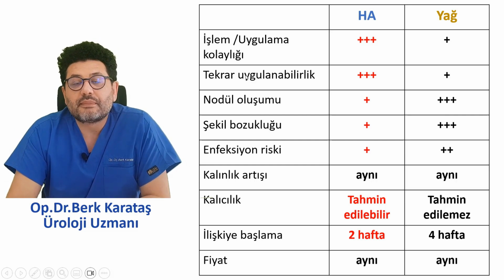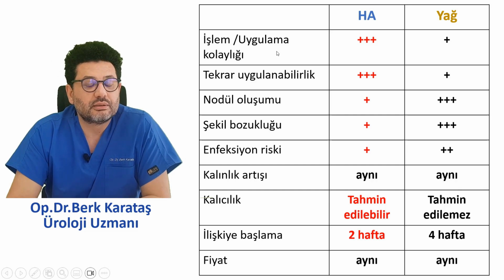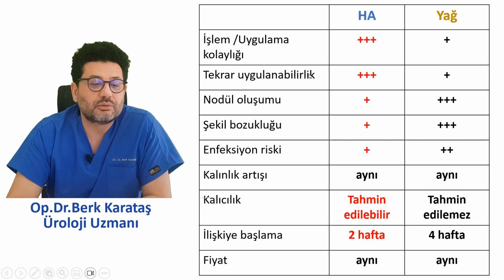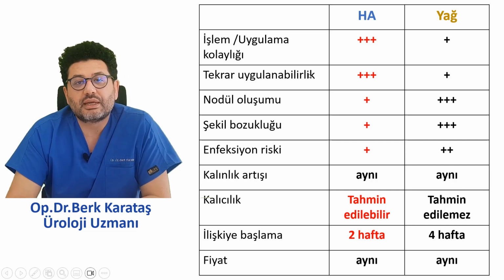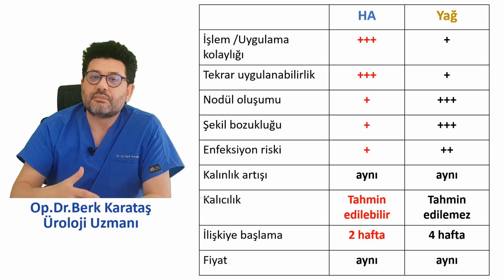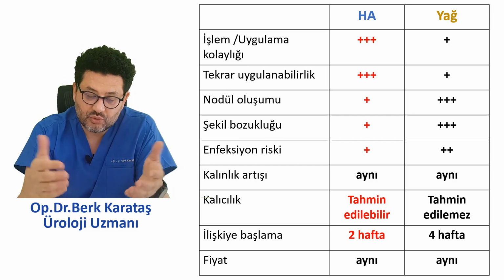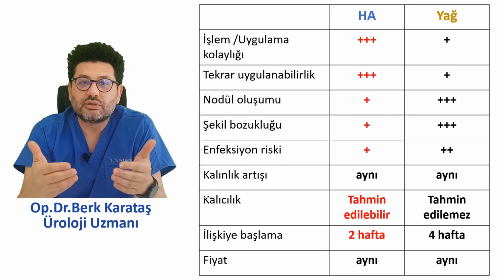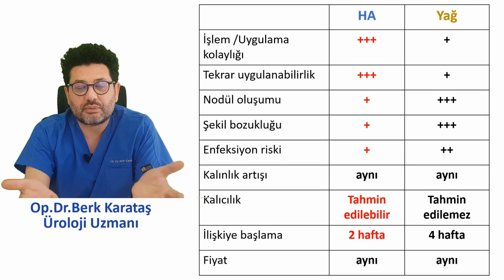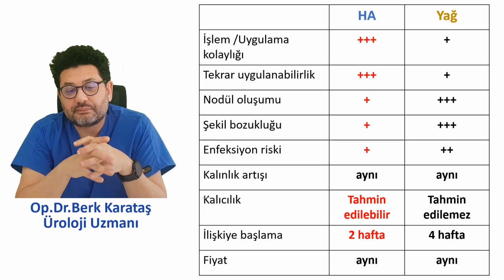So, in terms of ease of application, hyaluronic acid is much easier to apply. It can be reapplied, and I place a lot of importance on this. Hyaluronic acid is also very easy. Over time, for example, there can be reductions after a year, or after 2 or 3 years, you can do the supplements, and you can do it very quickly. Like you can supplement 200 cc of hyaluronic acid in just 10 minutes.